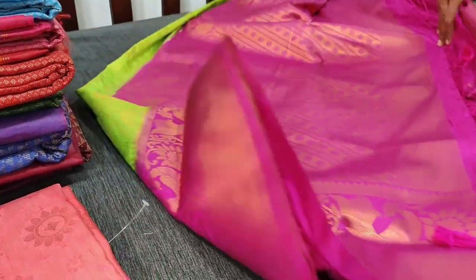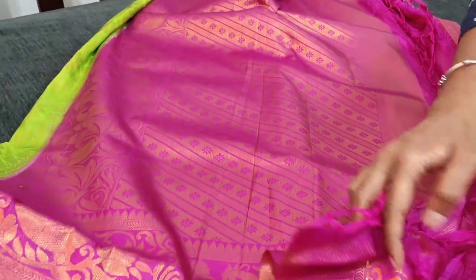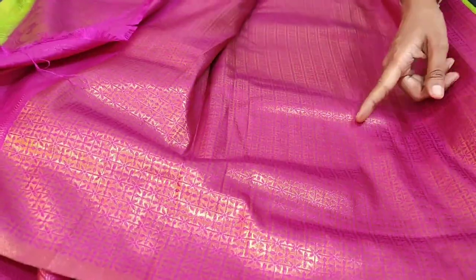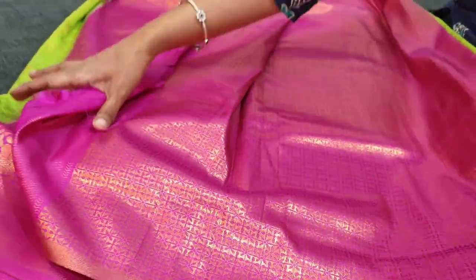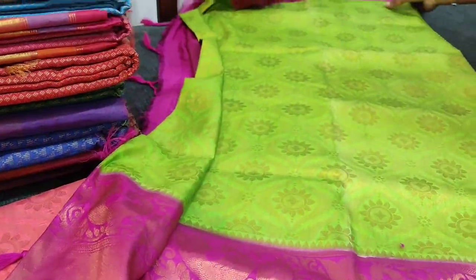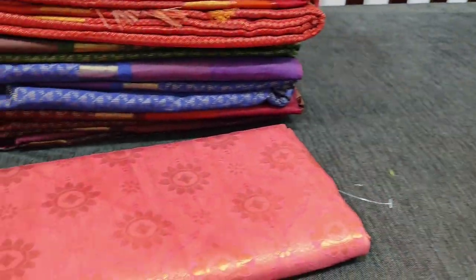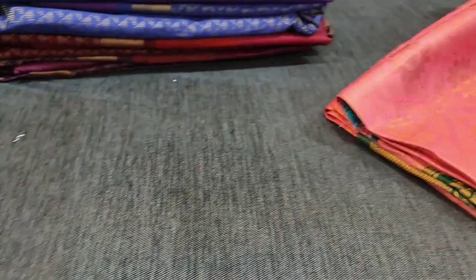And this is the pallu. It has a very rich pallu in rani pink color. And we have a running brocade blouse for this. The cost of the saree is 1799. So this is the design that comes all over. Beautiful color combination. We have one more color in the same design.